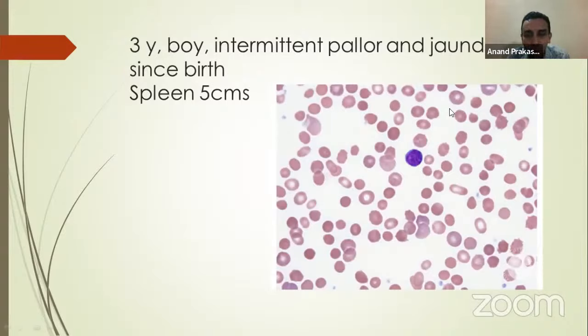When you look at this peripheral smear, you will find that this is the lymphocyte. Look at all these red blood cells. They have lost their central pallor. So they are spherocytes. Just seeing a few spherocytes in the peripheral smear does not make it hereditary spherocytosis. The pattern should be there. Sometimes pathologists like to say at least 30% of the cells should be spherocytes.